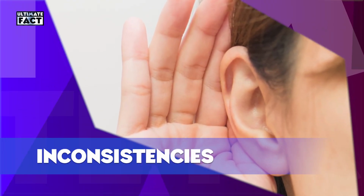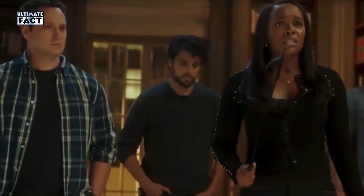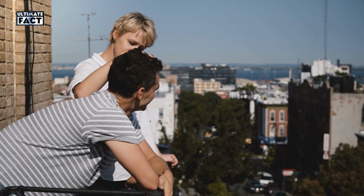Inconsistencies. Simple active listening skills can go a long way towards ferreting out a liar. If you follow a story carefully, then you might notice that some of the details don't make sense in the same context. For example, if a person says that they arrived home at 11 p.m., then mentions watching the latest episode of How to Get Away with Murder live, you know that they lied because that airs live at 10 p.m. Don't underestimate the power of active listening.